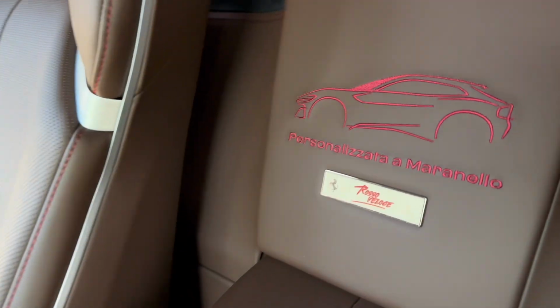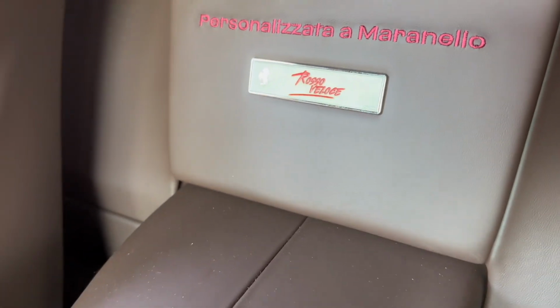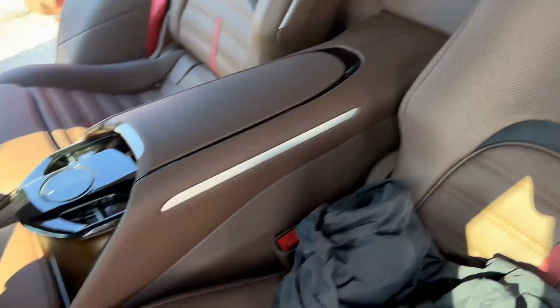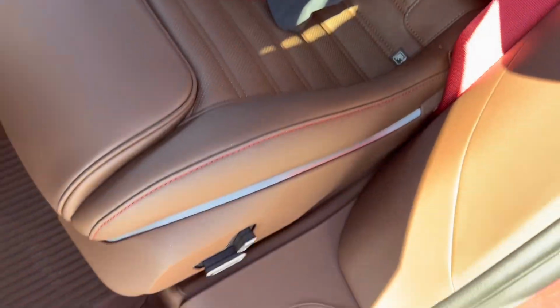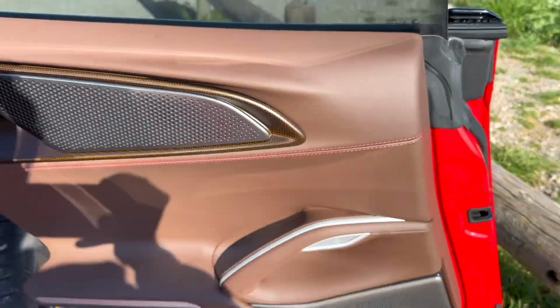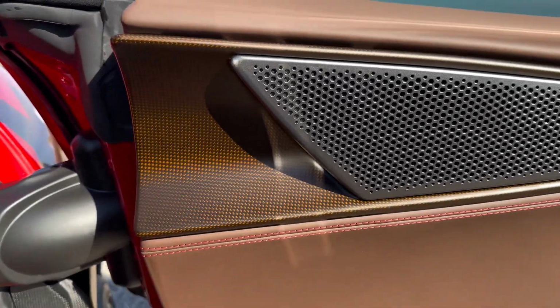Et donc là regardez, personalizzata a Maranello, Rosso Veloce. Donc c'est vraiment ad personam. Parce qu'un PUROSANGUE normalement ça ne vaut pas autant, mais avec tout ce que le gars a mis, ça vaut autant. Donc là derrière, tout est en carbone. Franchement c'est un truc de fou. Et là vraiment, quand vous voyez avec le soleil, le carbone marron, on le voit bien.